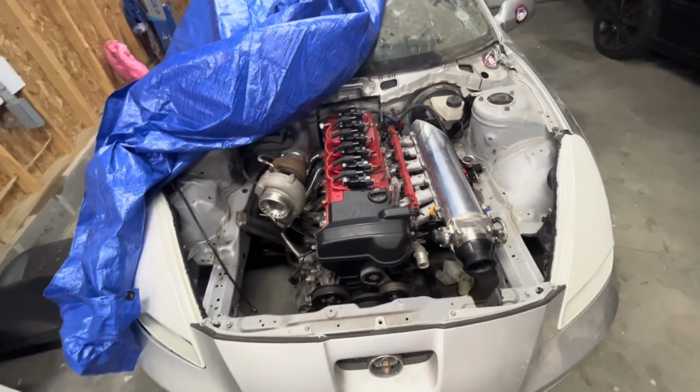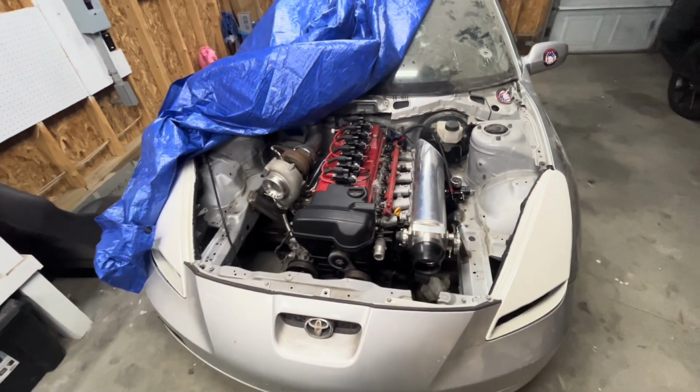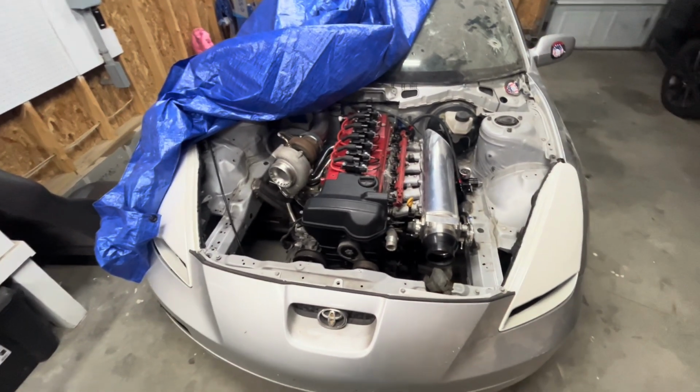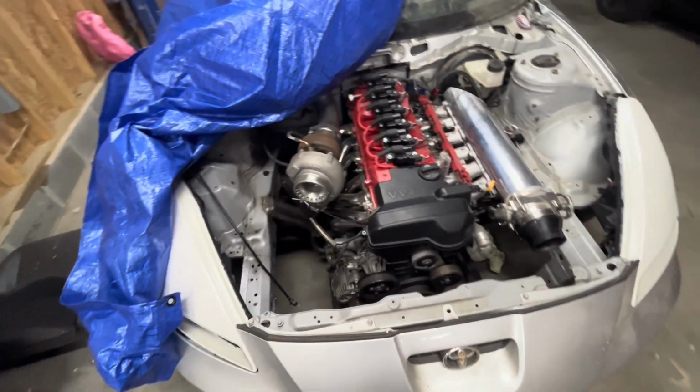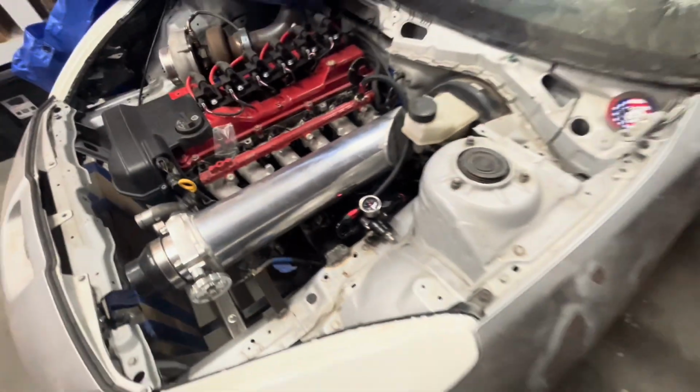One of them actually came in cracked, so I had to get a replacement, but built it up with a whole bunch of eBay parts because I don't have money. You can see that rag there is from the fuel lines that are leaking. One right at that fitting, I feel like it's the O-rings I put in aren't seating correctly. And then right under here is another leak right after the fuel pump.